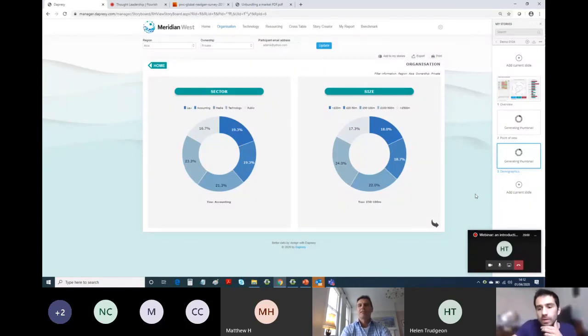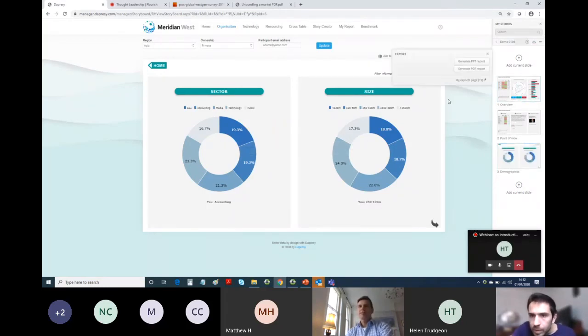the My Stories panel will build the PowerPoint deck, and you'll have it linked to your own PowerPoint template. So in this example, we have the Meridian West PowerPoint template linked to it, but all of our clients that use this will have their own. And I'll just export this in a second and show you what it looks like. Okay, there we go. Generate PowerPoint report. And this will spit out a custom PowerPoint presentation with all of the information that you specify.